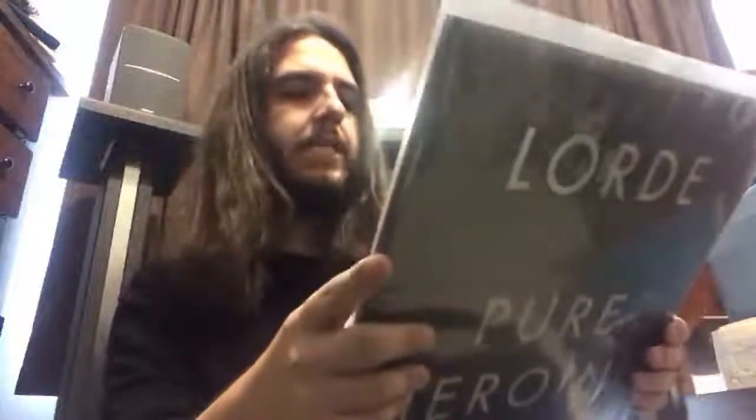I got this on CD when I was a junior in high school, and I listened to it nonstop, and I really wanted the vinyl copy. And this is a really, really fun album to listen to. You have, of course, the song Royals. That's the one that everyone knows. Team, Glory and Gore, one of my favorites. Tennis Court, another great track. This is a really, really fun record to listen to.